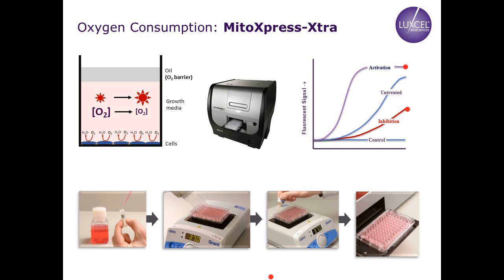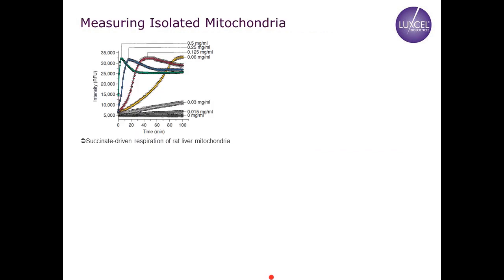of measuring cellular respiration. As an example of isolated mitochondria, we're just going to take a look at the measurement of rat liver mitochondria in this instance, and we're going from a high concentration of mitochondria to a low concentration of mitochondria, and you'll see that the replicates are very tight, and we're seeing concentration-dependent signal increases. And this type of system is used for a wide variety of applications. One of the commonest would be the assessment of the mitochondrial toxicity of particular drug compounds.